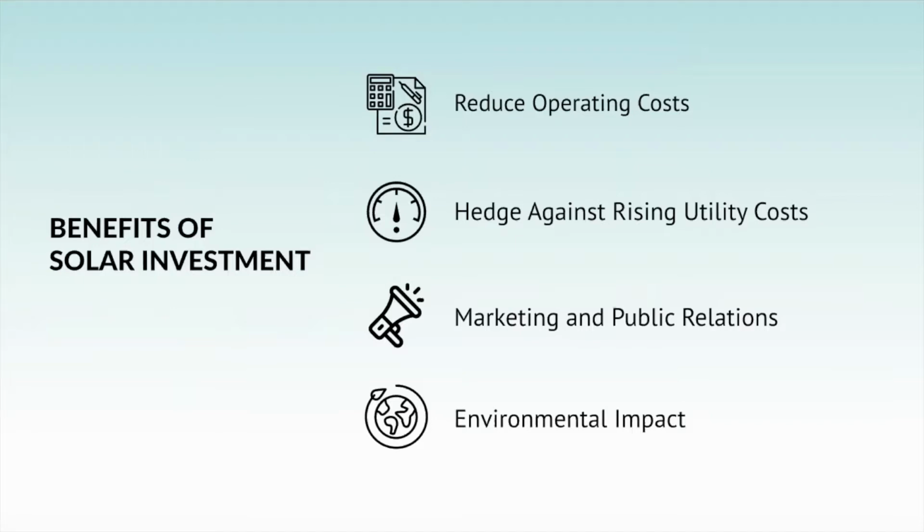And of course, lastly, the environmental impact. This is something that's real. We can see exactly the amount of carbon we're offsetting and translate that into a real impact that's going to lessen the effects of climate change, which are starting to get very, very scary.